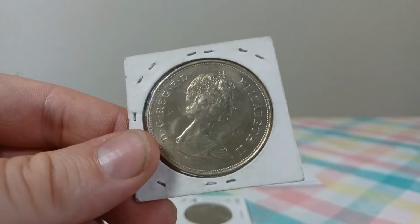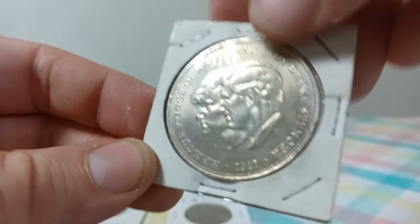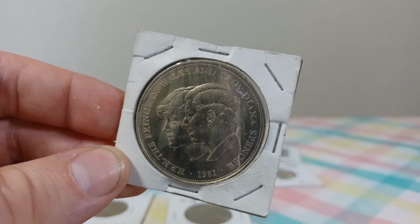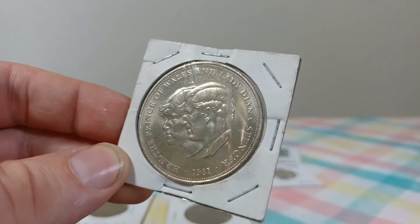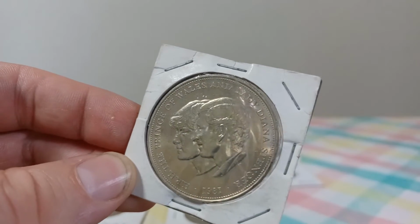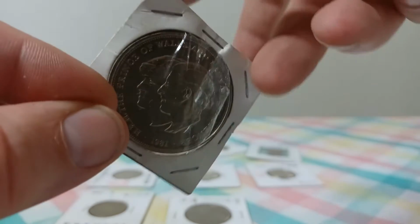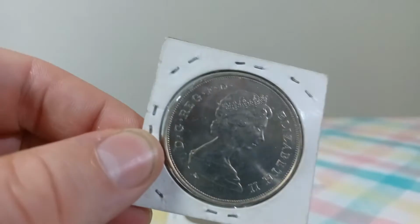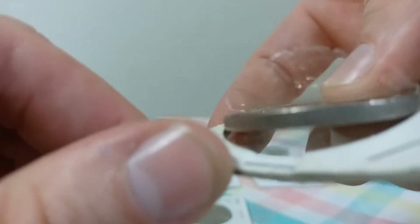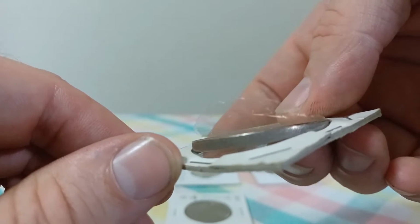So the first one here is from the UK. You can see Grandma's face on there. This is a 1981 non-circulating commemorative. It's made out of copper nickel for Prince Charles and Lady Diana's wedding. It was 25 pence, the denomination. They actually made a silver one and a base metal one. The base metal one, see it's already broken, is a little thicker, a little over 3 millimeters versus under 3 millimeters.